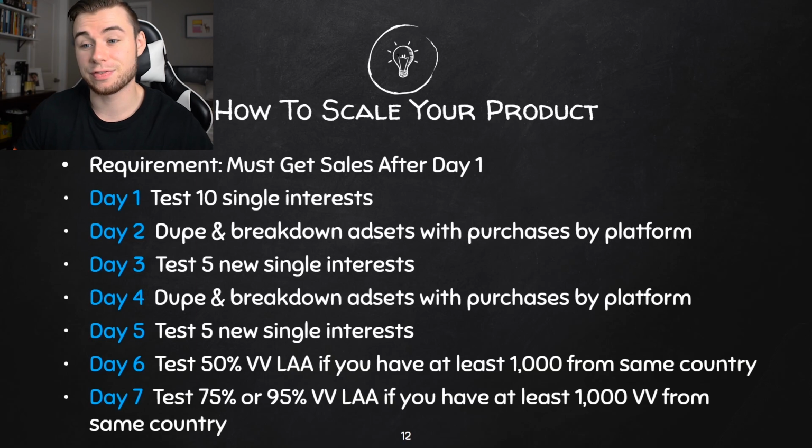On the third day, you're going to test 5 single new interests, and that's all you're going to do. Those 5 new single interests will be based on what interests got purchases. I'd break those down and I'd be like, okay, well, headphones got purchases. Maybe I'll look up Bose or Beats headphones, something like that, and you run those interests and just run 5 of those.